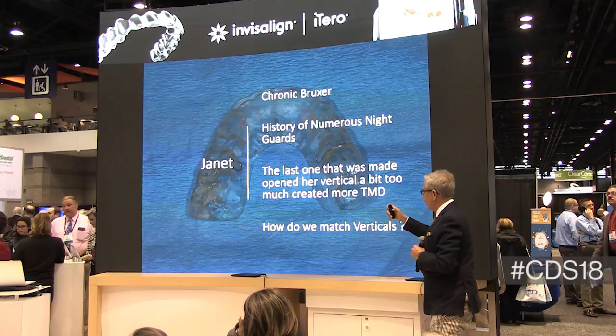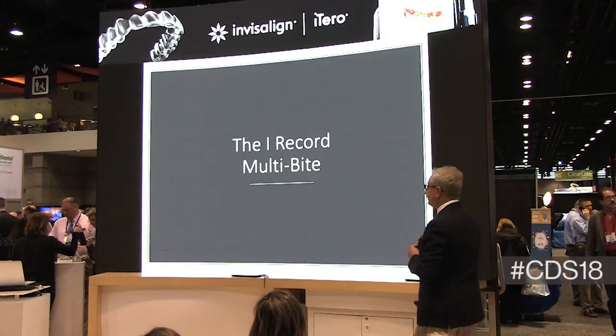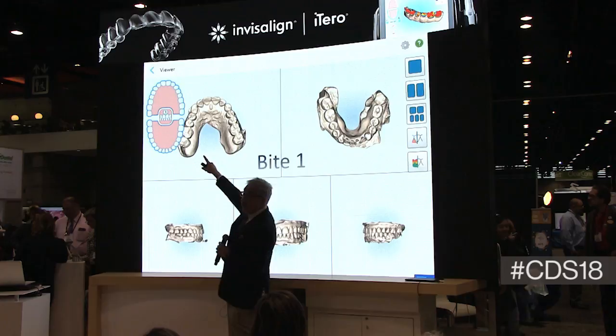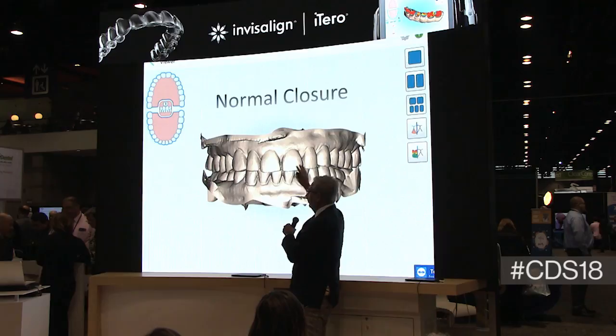Here's her night guard. And all I want to do is match the vertical. So you take a multi-bite. All I'm going to do then is scan Janet in her normal bite without the night guard. That's bite one. So here's bite one in a multi-bite. All bite two is, here's her normal closure. Then I put the night guard in and I just scan her bite. I don't have to scan her arches, just her bite in the night guard.